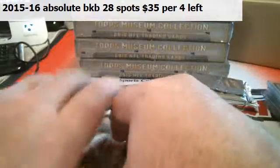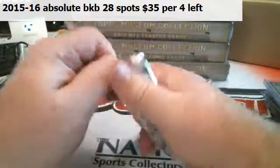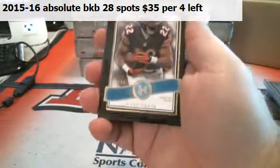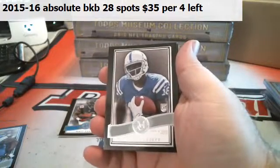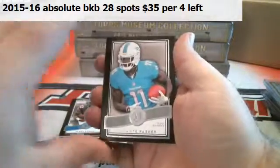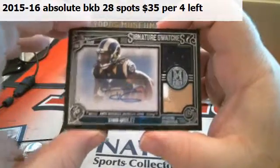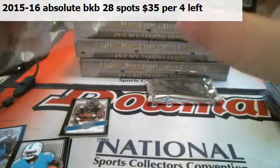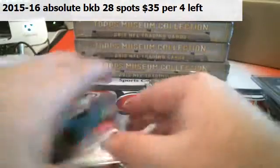Cards do look good this year. I'm glad they changed the design this year. To 99, Matt Forte, base. Phillip Dorsett, Devante Parker. Oh, sorry, sideways. I get ahead of myself. Todd Gurley for the Rams, jersey, two-color patch. 290 of 300. Not a bad one. Not a shabby one.